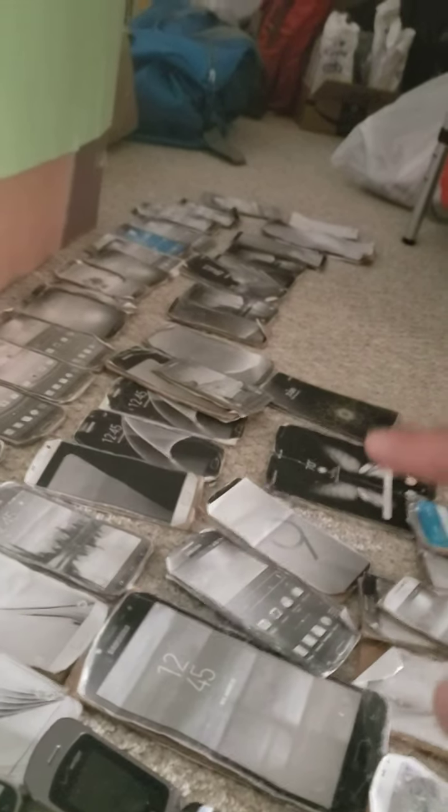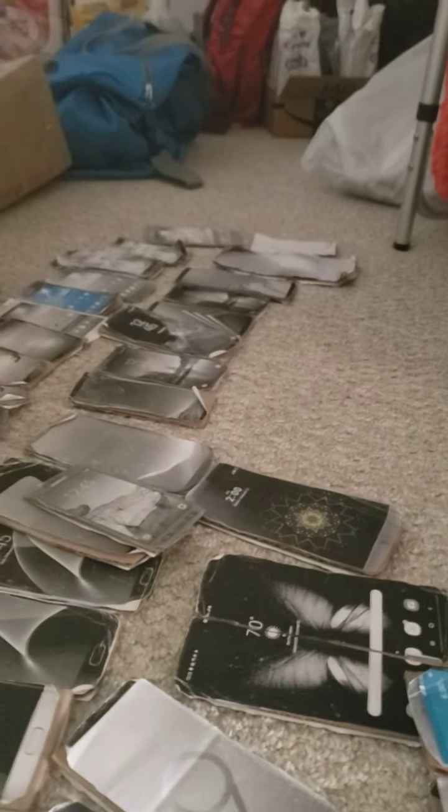Here we got now the Galaxy S6. The Galaxy S6 Edge for Verizon. Galaxy S6 Active for AT&T. The Galaxy S7. Galaxy S7 Edge. Galaxy S7 Edge Plus and another Galaxy S7 Edge. Galaxy S7 Active. Galaxy S8. Galaxy S8 Edge. Galaxy S8 Edge Plus. And there we got Galaxy S9. Galaxy S9 Edge, Galaxy S9 Edge Plus, Galaxy S10 maybe? I think it's this one right there and some unknown Galaxy device, I don't know.